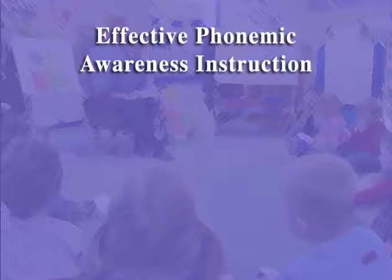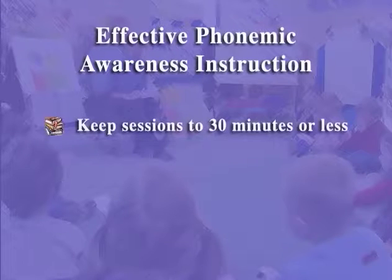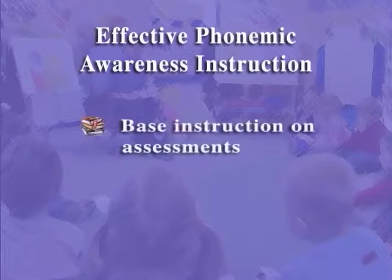Phonemic awareness instruction is most effective when students are taught to manipulate phonemes by using letters. This allows students to attach a symbol to the sound. Instruction is explicit and is focused on 1 or 2 phonemic awareness skills at a time. Segmenting and blending have the greatest impact because students utilize these skills when reading and spelling. Single sessions last no more than 30 minutes. Sounds, letters, and letter names are overlearned, so children can work with them automatically in reading and spelling. And instruction is based on student assessments.